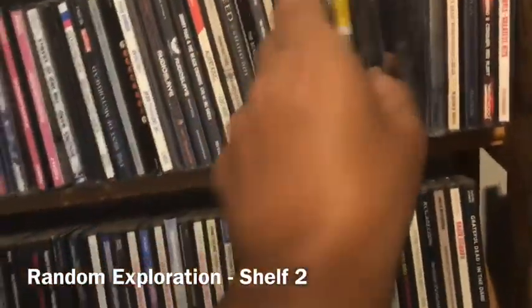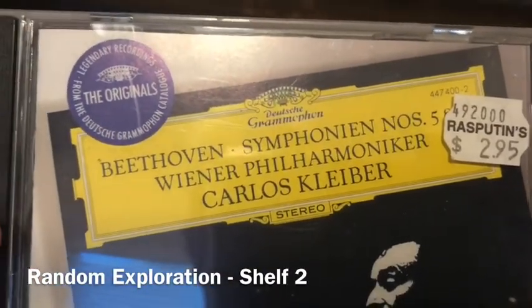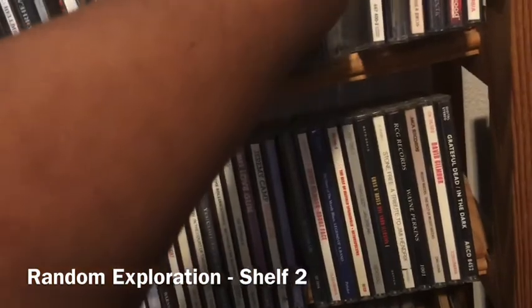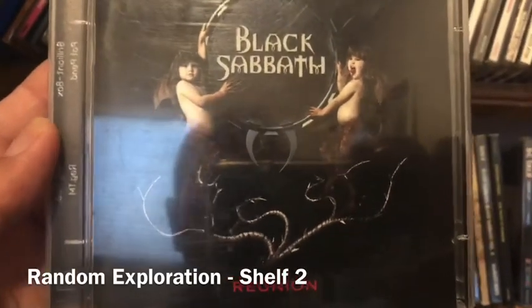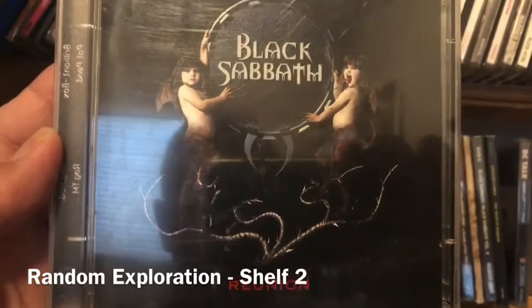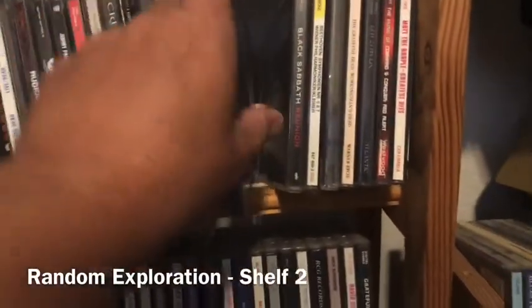All right, what's next? We got some Beethoven. Oh, which one is this? I don't even remember buying this. Beethoven number 5. I do like some classical music. All right, this is Black Sabbath. Some people think Black Sabbath's evil. I really don't. This is the reunion tour back in, I think, 98 or 99 when they got the original lineup back. Ozzy Osbourne rejoined the band.